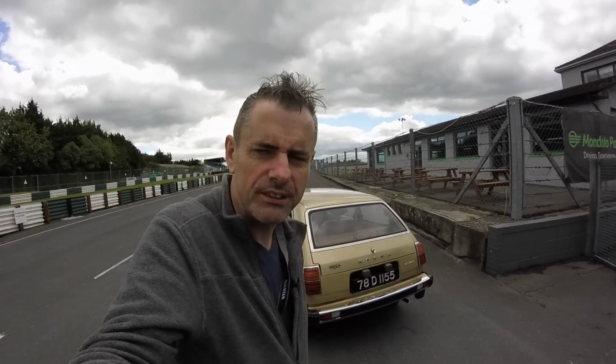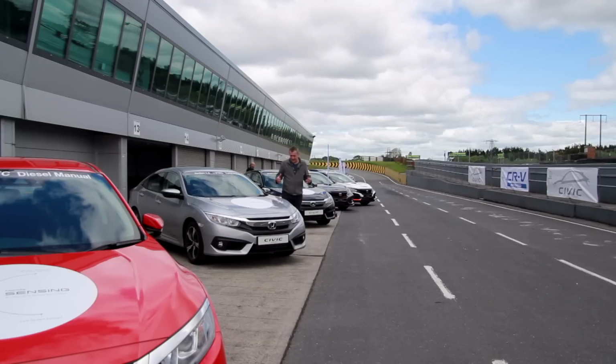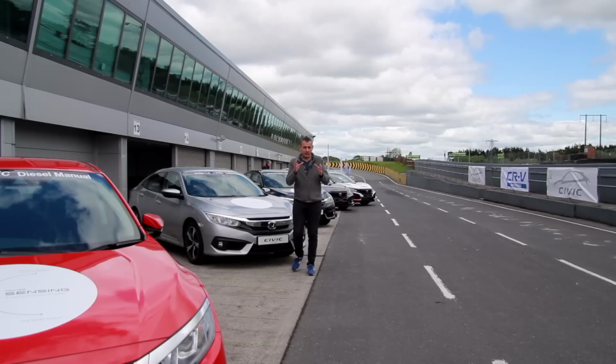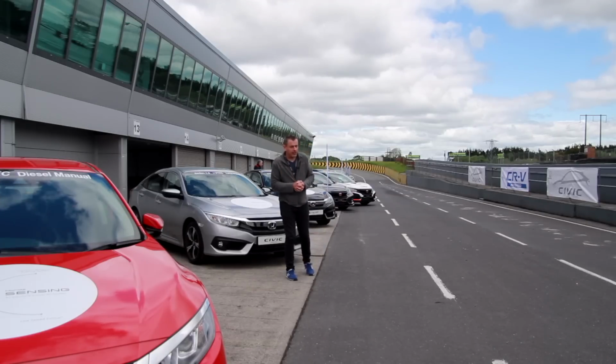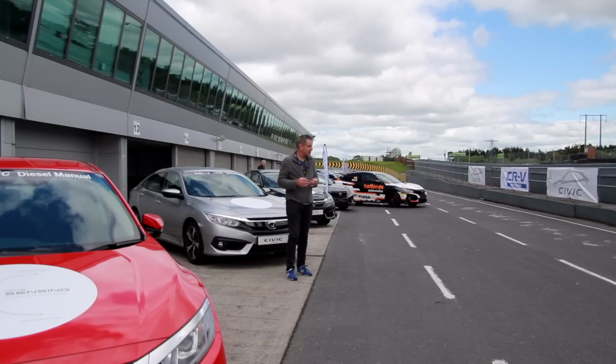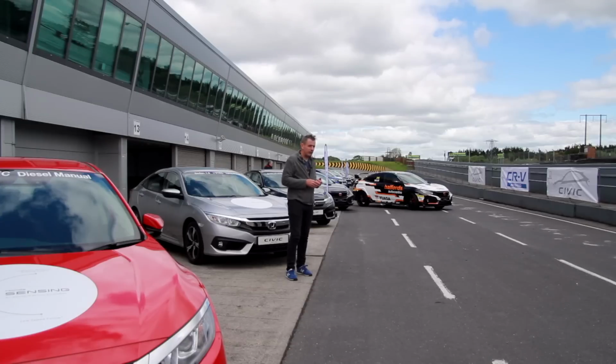Cars have gotten so much bigger these days, haven't they? So, Honda still know what they're doing when it comes to a decent race car. The NSX is a phenomenal achievement, but actually my fun car of the day was a Civic Type R. An incredible machine to drive on a track. It's just forgiving and gets on with the job and survives, more importantly. Here's one coming out right now.